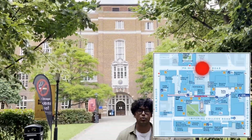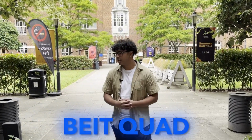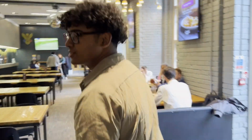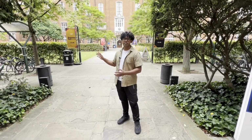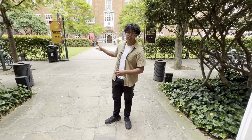Pretty cool. Now, a short walk from the Royal Albert Hall is the Student Union, housed in this square called the Beit Quadrangle. And if we walk through, we have the Student Union Bars and Club, which I'll show you now. So this is the Union Bar called 568, and this is the Union Club called Metro. See what they did there with the name. Within the Beit building are actually a bunch of rooms for activities for clubs and societies, as well as martial arts rooms and also a cinema.